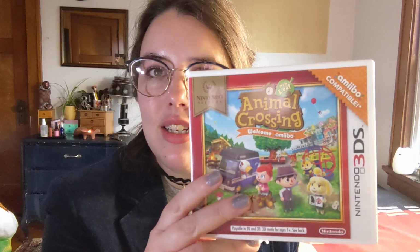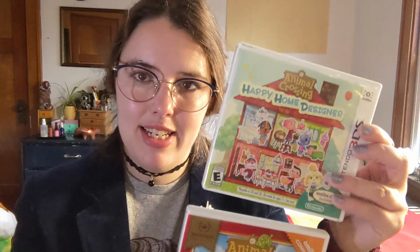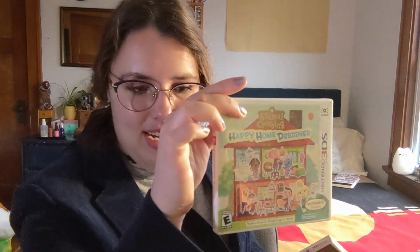Then, of course, you have to have the Animal Crossing games. I do have both the Welcome Amiibo edition of New Leaf and the Happy Home Designer, or I guess just Happy Home Designer. I did buy it sealed to make sure it had its amiibo card with it, so I can summon Cap'n in these and the Switch games, which is pretty fun. They're great games. I ended up getting back into New Horizons and the Home Designer sequel on Switch. I kind of put these down for a while, but they're really great. Definitely ones I'm happy to have in my collection.